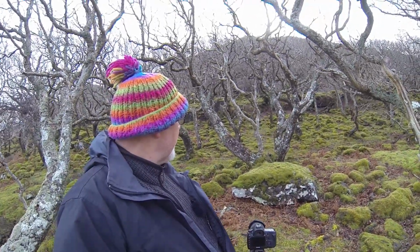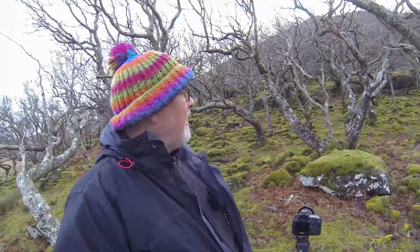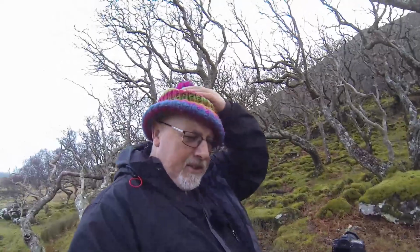It's going to be a simple shot. I will focus stack it just to get really good detail. All these shots in here I'm focus stacking. Literally just probably 2, maybe 3 shots just to get good detail. I want detail in the moss as well as the trees.